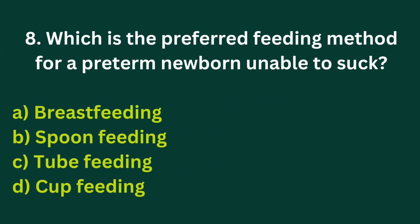Next question is, which is the preferred feeding method for a preterm newborn unable to suck? Options are breastfeeding, spoon feeding, tube feeding, and cup feeding.